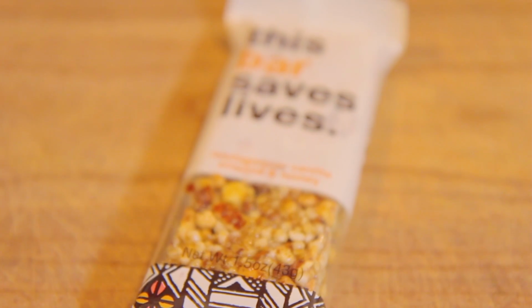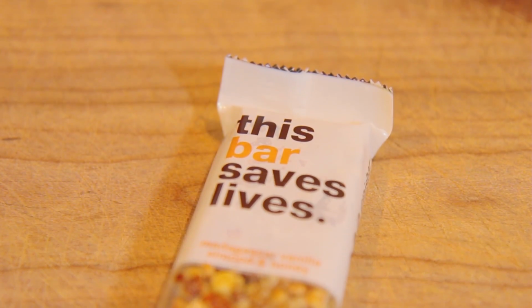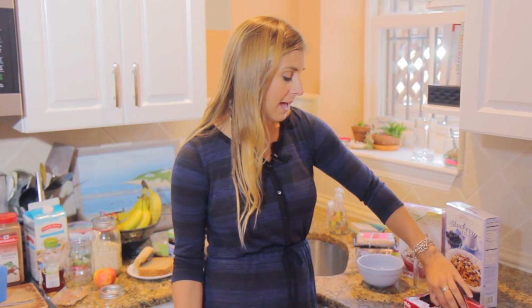So my last suggestion is, if you really don't have any time and you literally have like 2 seconds and you have to grab something, I always bring with me a bar because there's nothing worse than being starving, and especially for me if I'm at work, I'm usually doing exercises because I'm a group fitness instructor. So I love these new bars. They're called This Bar Saves Lives.